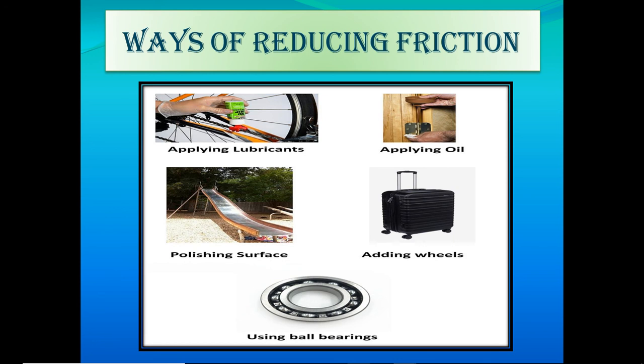Students, you should oil or grease the hinges of the door so that they work properly, or the machines you are using at home. Next is the use of ball bearings. Use ball bearings instead of metal to metal contact in fans and machinery. This further reduces friction, as sliding friction is transformed into rolling friction.